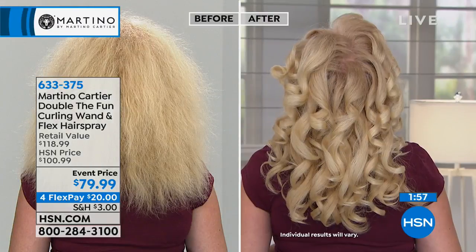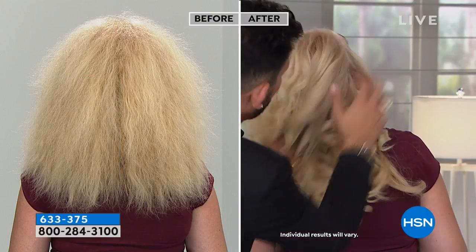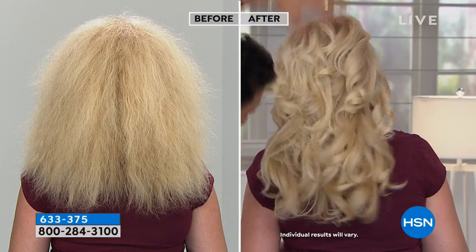All right, here's her before shot. It's coming up right now. She has thick, crazy, out of control, colored and highlighted hair. She did it herself. Watch what happens when I run my fingers through and shake out that hair.